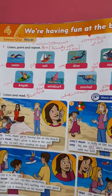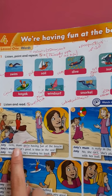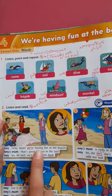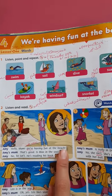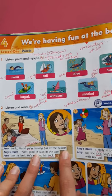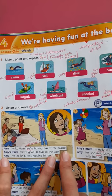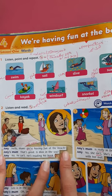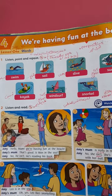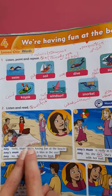Let's go to picture number one. Amy's mom. Let's go. Amy: Hello mom. We are having fun at the beach. We are enjoying ourselves at the beach. Amy's mom: That's good. Is Max in the sea? Amy: No, he isn't. He is reading his book. Okay, here we have "we are". We write above it, we plus are. This is a short form.